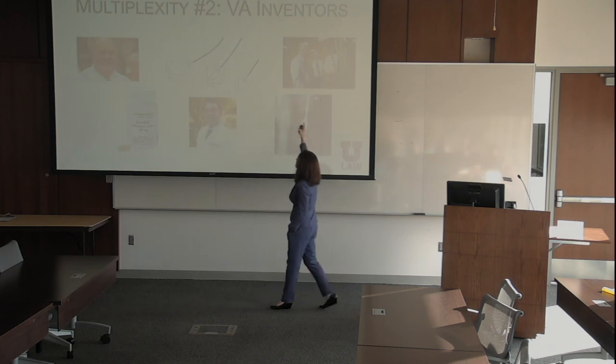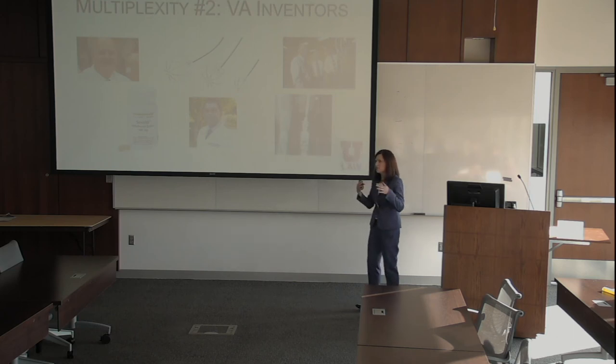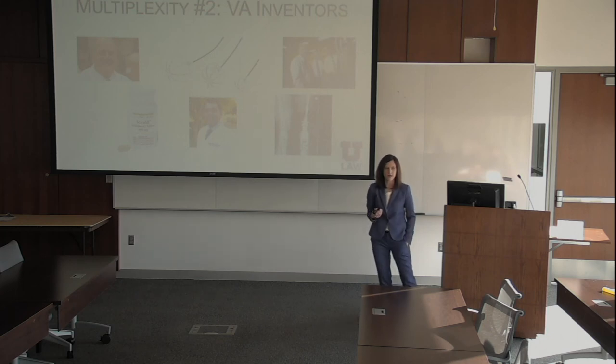So all of these inventors have a duty to disclose. One working question is how often they don't disclose in order to circumvent the $150,000 cap, or because they're more loyal to the academic affiliate. I might be one FTE at Utah and one FTE at the VA, but I consider myself a Utah employee. That might be playing into some of what's going on here as well.